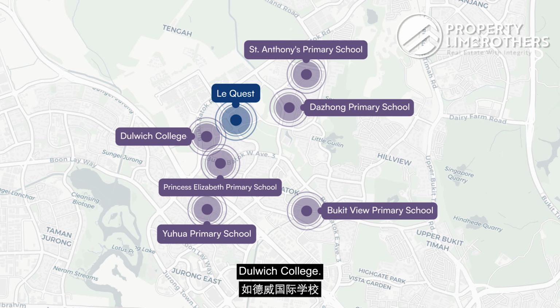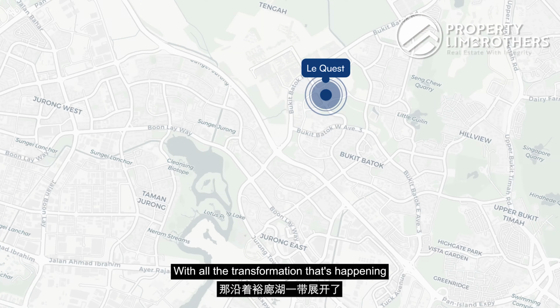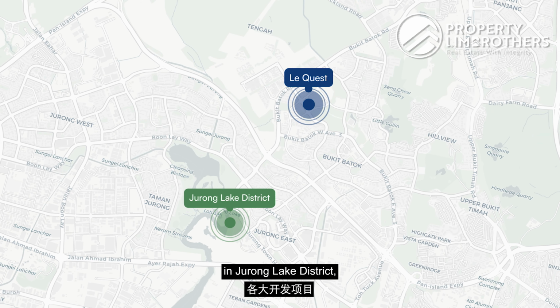That brings me to my next point. What is in it for you if you're going to be a resident here? With all the transformation happening in Jurong Lake District, there is going to be a new line called the Jurong Regional Line. That's really close to Le Quest. Not forgetting, where we are located is actually the up-and-coming township of the next decade.